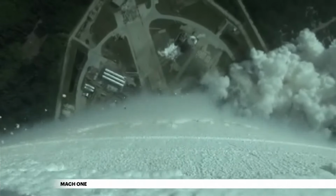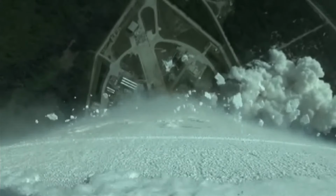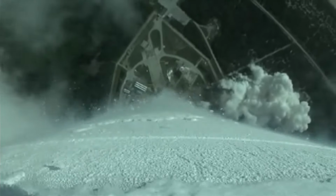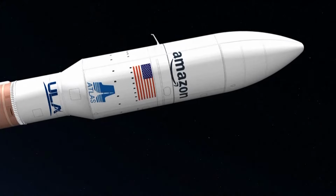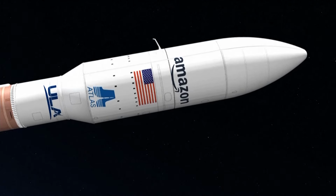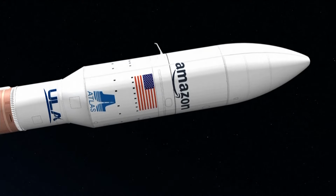rocket experiences during flight. Within the first minute and a half of flight, Atlas V reaches Mach 1, the speed of sound. The proto-flight spacecraft, KuiperSat-1 and KuiperSat-2, are encapsulated inside a 5-meter diameter payload fairing, which is a sandwich composite structure made with a vented aluminum honeycomb core and graphite epoxy face sheets.